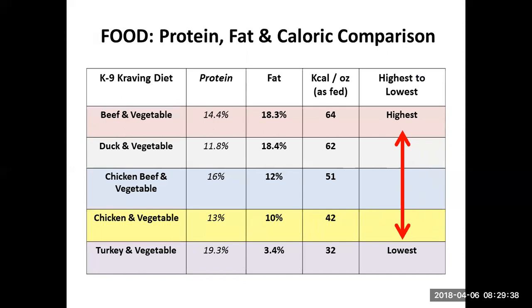And so in that scenario, you may want to increase the feed to 3.5 or 4% and stay with the turkey, or move them up into something that's got higher calorie, higher fat to support their body by going into, say, chicken, beef, and vegetable. And once again, just keeping an eye and making sure that they're where ideally their physique and their breed should be.